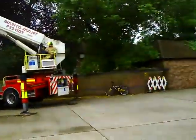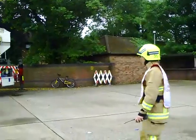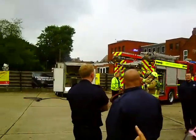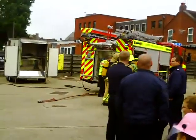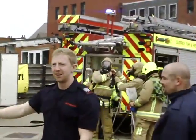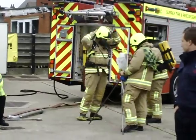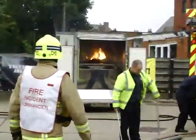They're going up as quick as they can. We don't know if anybody's in there yet. So let's see how quickly they can get in and get the fire extinguished. This is coming up by itself anyway. Chip pan on fire as well. Joe, sort out the chip pan.